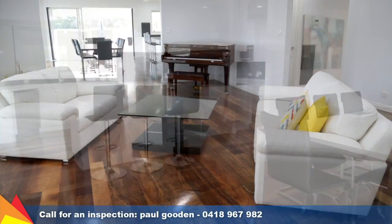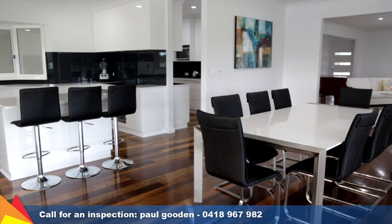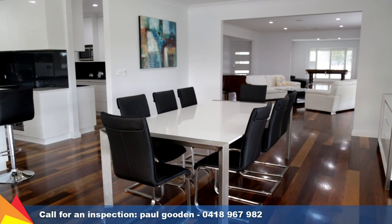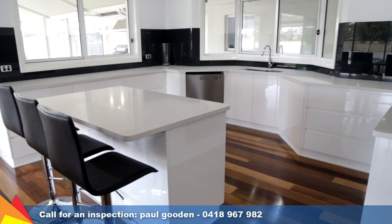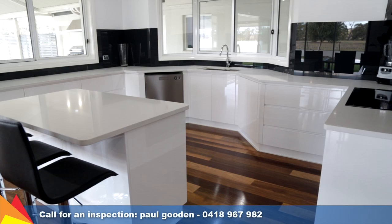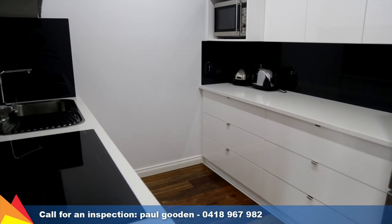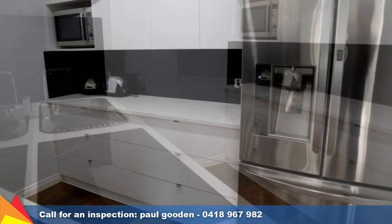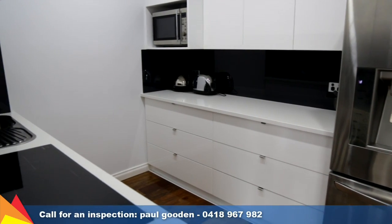The home presents like new. The polished timber floorboards add character and classic charm, complementing the fresh white interiors. A sleek white kitchen with stone bench tops, soft closed cabinetry, walk-in butler's pantry, which includes a second cooktop, sink and oven, all offset with a black glass splashback.